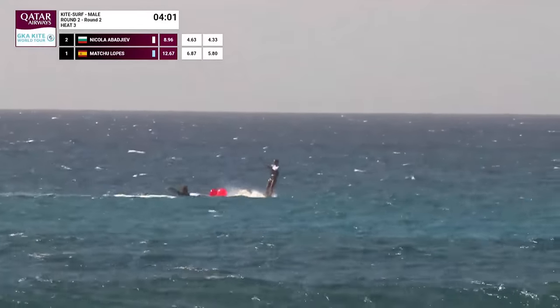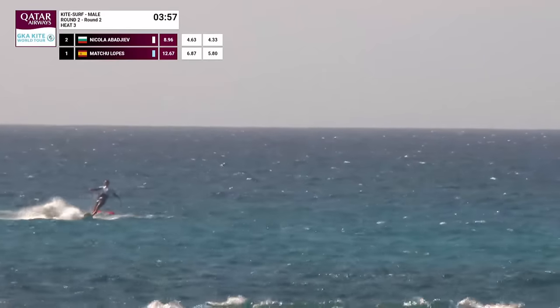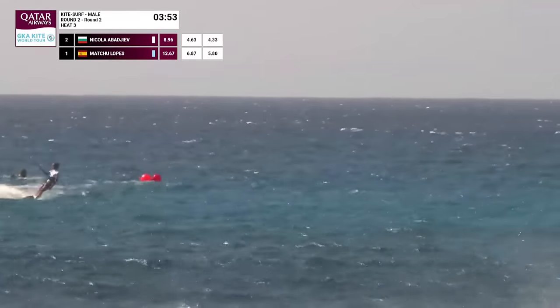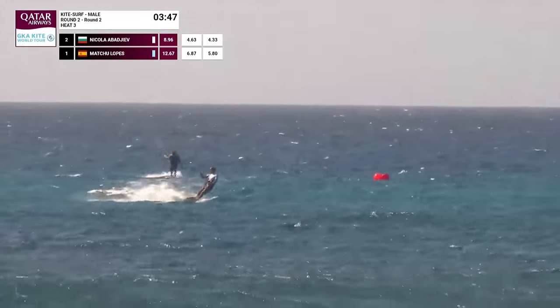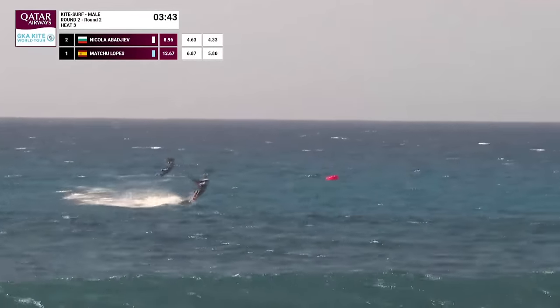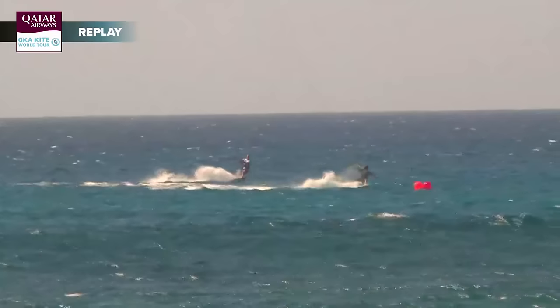Oh, but he falls off. There's some drama there. He's got his leash wrapped around the boy. Oh, that was caught cutting it close. I'm not sure how that one's going to go, but it looks like Nicola's snuck in front of there for me. Yeah, Nicola needed that priority because we're under 4 minutes to go, he wants to be able to have priority on that next set for sure. But that was a real look.